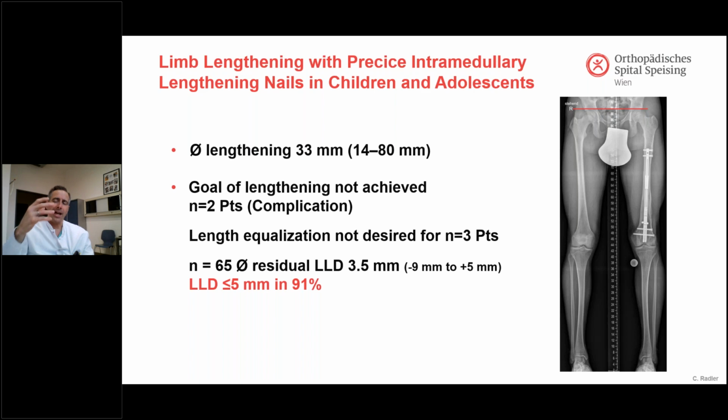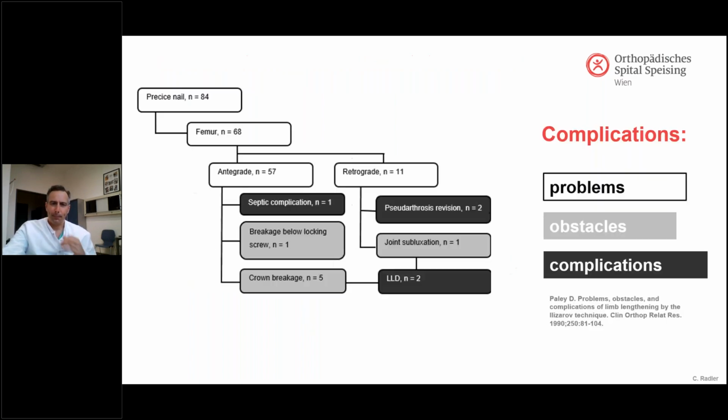It's due to x-rays, it's due to the way the patient is standing. So with all things, the distraction gap, the end of the nail, you need to check all those things to make sure that you come as close as possible. We did see some complications. These are the problems, obstacles, and complications.